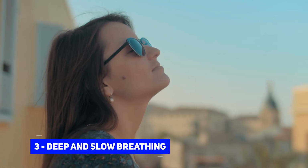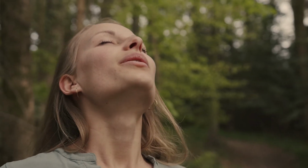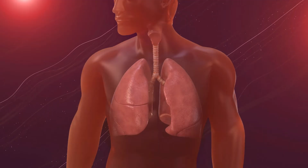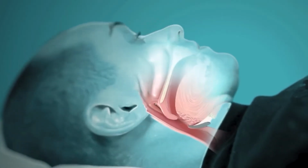Number 3. Deep and slow breathing. Breathing is always taken for granted. And why not? I mean, why bother caring about something that gets taken care of subconsciously? The answer to that is, we are just breathing enough to keep us alive, not to keep us healthy. Over time, we develop the bad practice of shallow breathing. Oxygen cannot reach the whole body when you take shallow breaths. Not only that, we remain in a constant state of stress when we don't breathe properly. And stress is a barrier that our vagus nerve needs to overcome. So breathing poorly can have an impact on our vagus nerve.